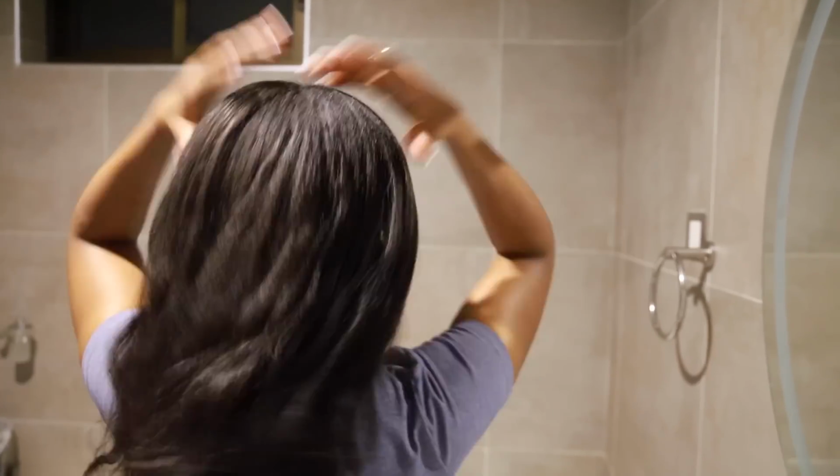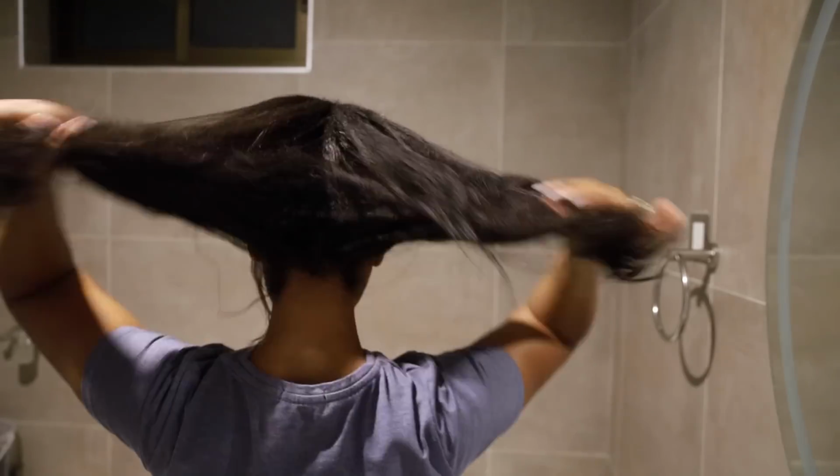This is just air dried hair. My hair is actually due for a wash in 2 days, but this is how it looks. This is literally air dried, no heat applied, nothing. And I've gone to the gym like 4 times this week. The only time I use heat, of course, is when I relax my hair and we do a silk press. That's the only time I use heat.